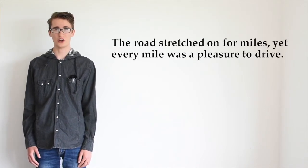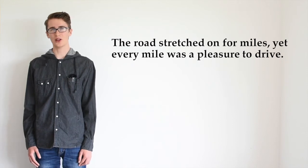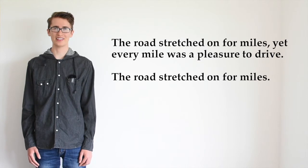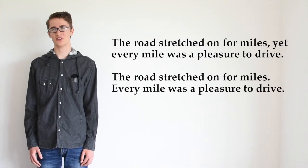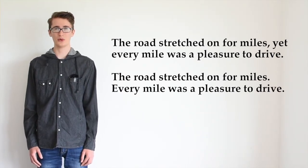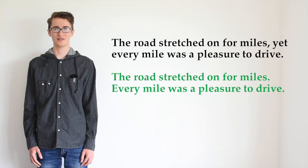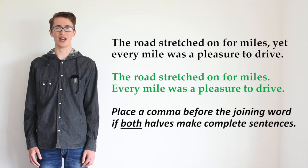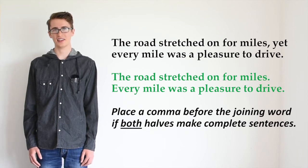"The road stretched on for miles, yet every mile was a pleasure to drive." The road stretched on for miles. Every mile was a pleasure to drive. Are both of those complete sentences? Yes. Place a comma before the joining word if both halves make complete sentences. Should there be a comma?